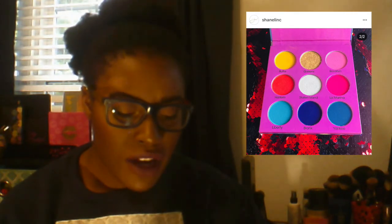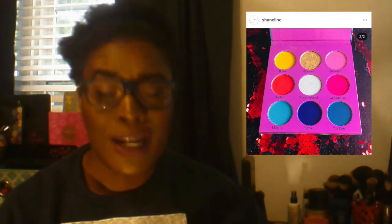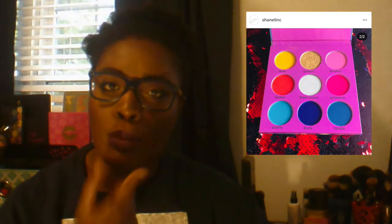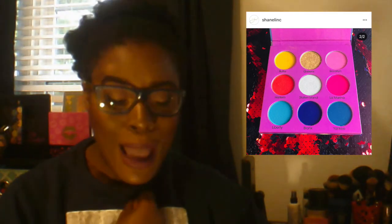And these palettes aren't very expensive. They're only $28, which is really reasonable for an indie brand. I mean, extremely reasonable. And then they also have, I believe, a highlighter palette. So I was thinking about just scooping up all three of them, all tres amigos, and just giving you guys a brand review. Definitely let me know if you want that. I'm probably going to do it regardless.